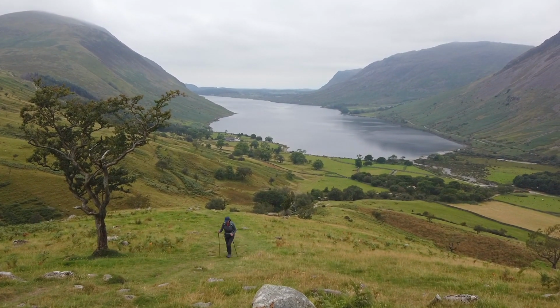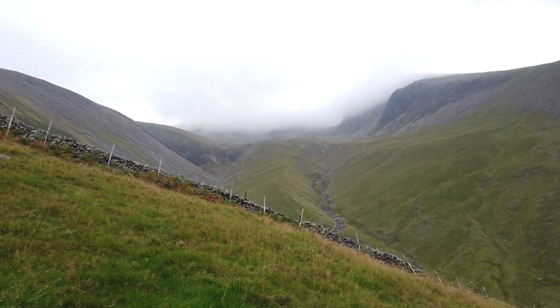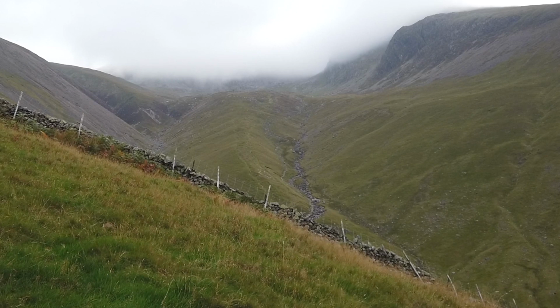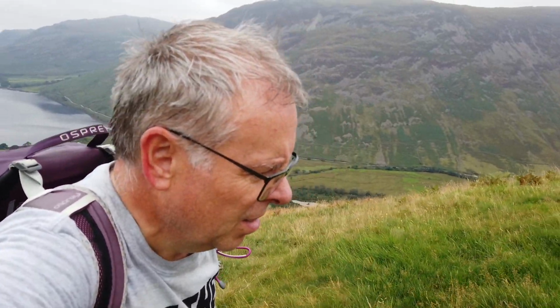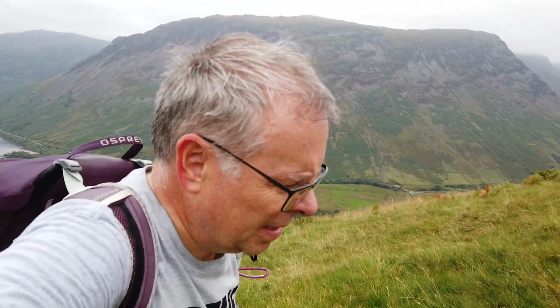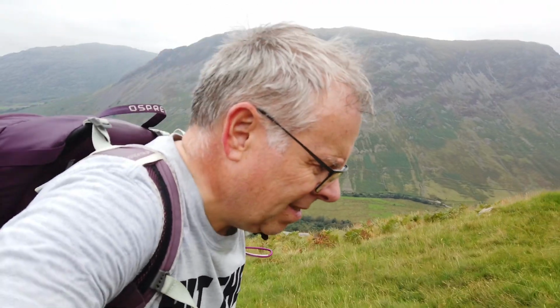Look at that for a view. And here she comes. You can see some people hiking on up straight to Scafell Pike. Looking quite busy, I've got to say. With Snowdon being in the news in North Wales, with people queuing up for 45 minutes to just have the photograph taken at the top, I was actually wondering what it may be like on the top of Scafell Pike today, whether it's as popular and people are as mad to get to the top.